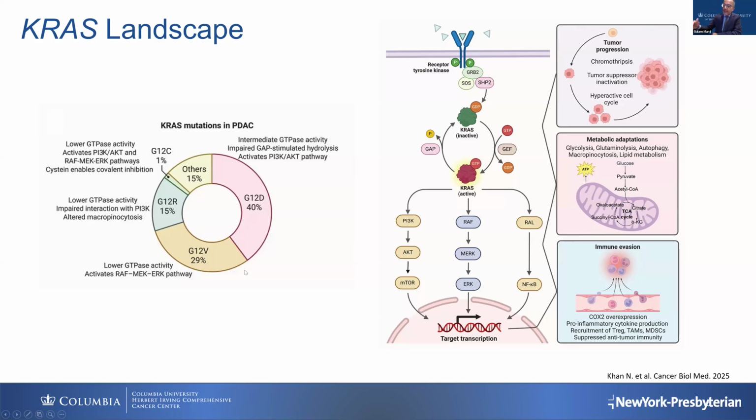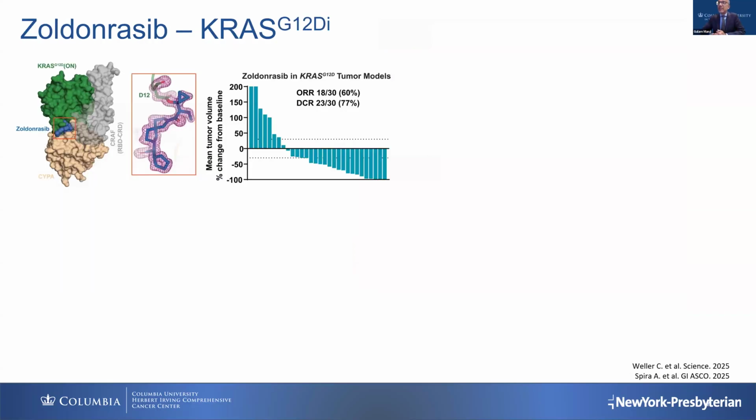Until recently, and again, I'm not going to show you the data, which has already been published in the New England Journal, and because of that, it's been approved. Adagrasib and others, sotorasib, are targeted molecules that target KRAS G12C mutations, and in lung cancer, colorectal, and pancreas cancer have shown activity and are approved. As an example, what I'm going to be talking about today are upcoming drugs by Revolution Medicines and others.